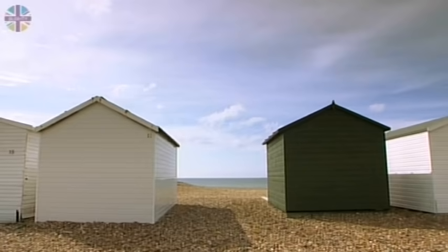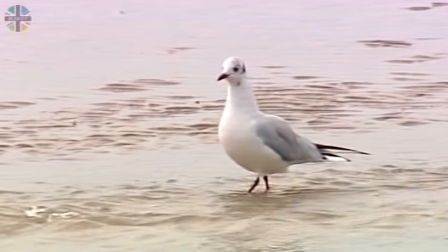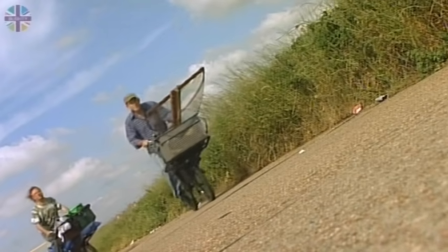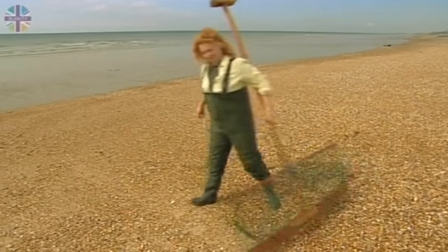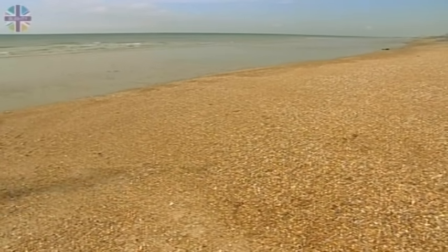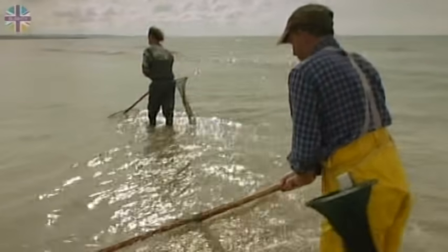The seas around Sussex have provided food for the locals through the ages, and some traditions remain unchanged. And to start my walk, I'm going to go shrimping. Peter Elsden and Andy Horton enjoy shrimping the old-fashioned way.